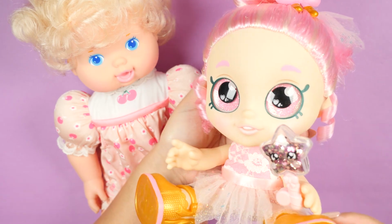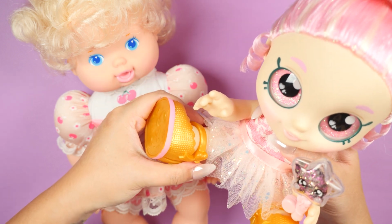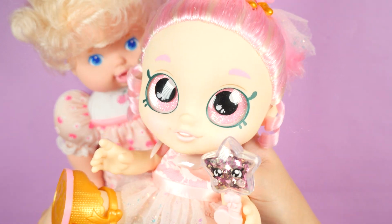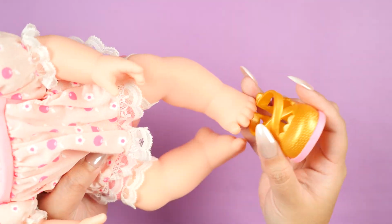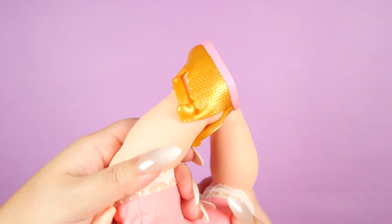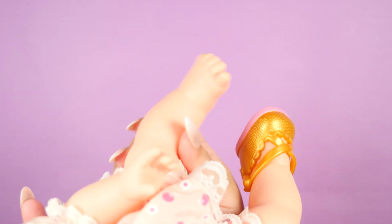And now I have the urge to put one of her shoes on baby Cherry. I just have the urge to do this because I feel like it'll fit. This is one of my Kindy Kids dolls, and she is one of my favorites because she's pink. Her name is Pirouetta. Let's see if they fit your little feet. I'm gonna freak out if this fits. I'm actually gonna freak out. It almost fits. Her feet are just a little too long.